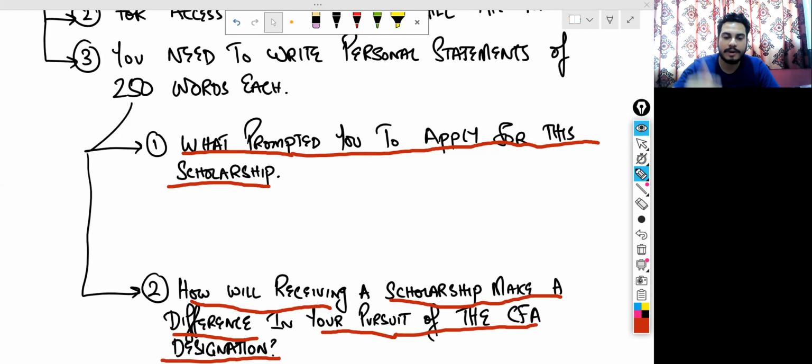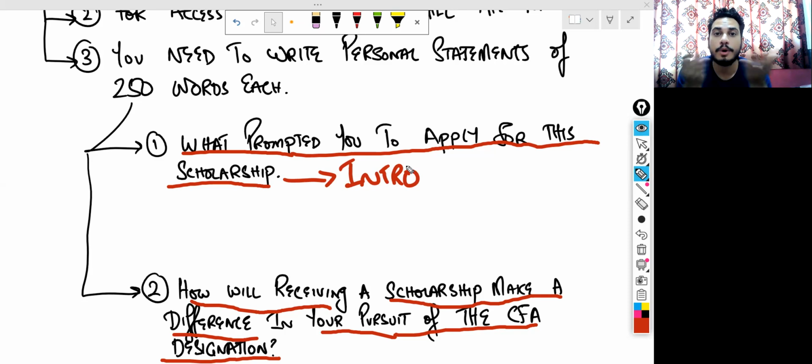First, you will have to write about what prompted you to apply for the scholarship. Second, you will have to write about how receiving a scholarship will make a difference in your pursuit of the CFA designation. So let's discuss the first part. What prompted you to apply for the scholarship? I always advise, whenever you're writing this statement, that this is the first time you're interacting with the CFA body, so make sure you give your intro initially. Who are you? Your name. What do you do? Have you just recently graduated, or are you working in a university? Tell a little bit about yourself.